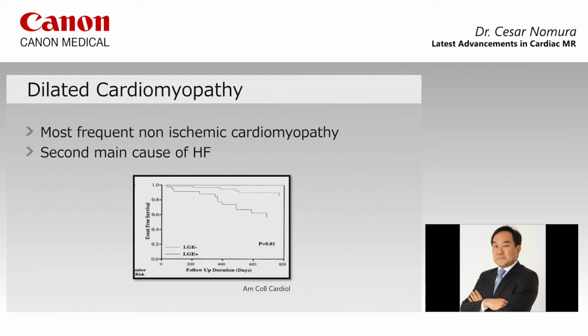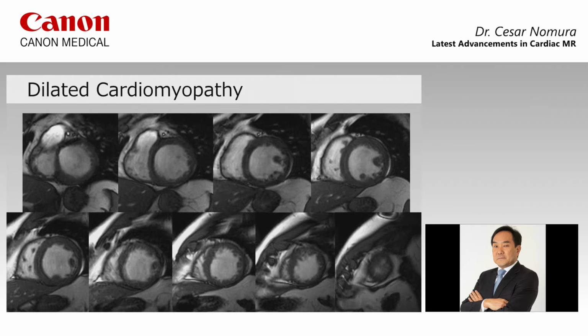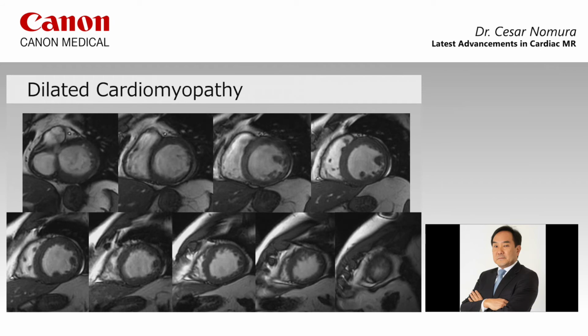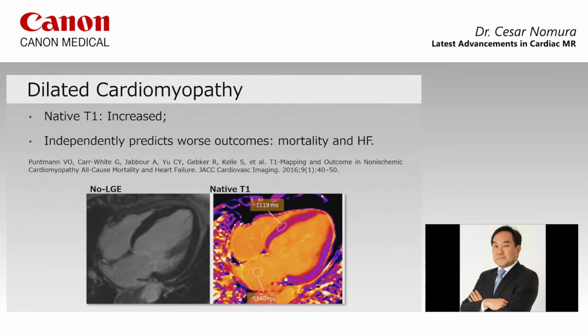But in this one, where we have another dilated cardiomyopathy and no late gadolinium enhancement, the T1 can help. And here, in this case, it's elevated. We know from many papers that T1 is another marker and it predicts worse outcomes. Mortality in those patients with high native T1 is significantly higher compared to normal T1 value when there is no late gadolinium enhancement.